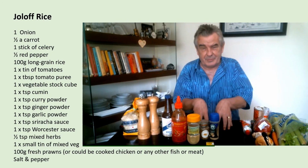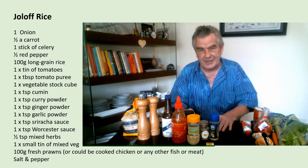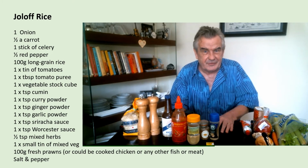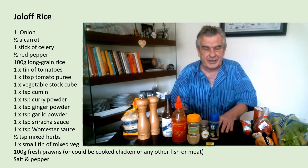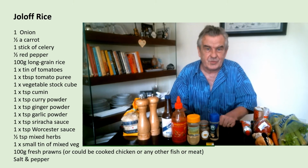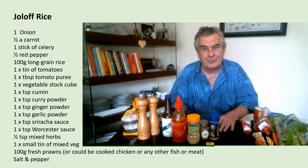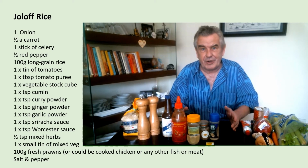Put them in a baking dish. Cover the baking dish with foil, maybe even 2 layers of foil, and stick that into the oven for around 30 minutes. That should be enough time for the marrow to completely soften and for some of the flavours of the jollof rice to have seeped into the marrow as well to make it even more tasty. And hopefully when it comes out we should have a jollof rice stuffed marrow.